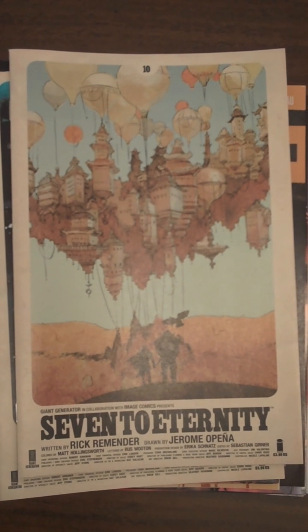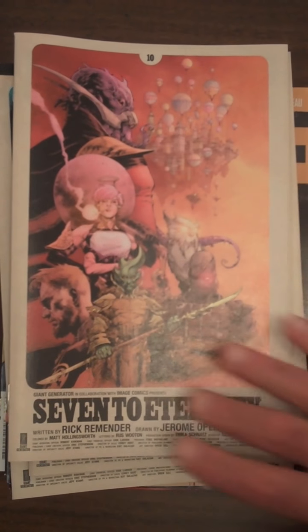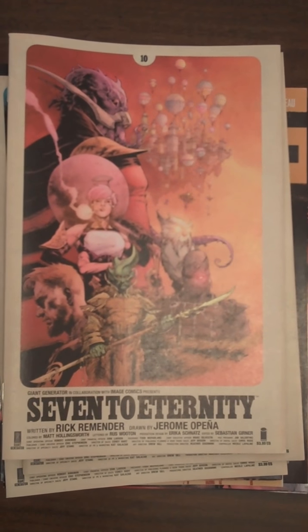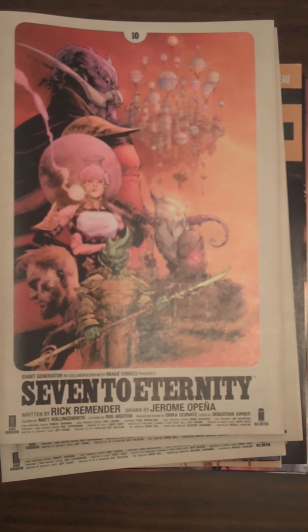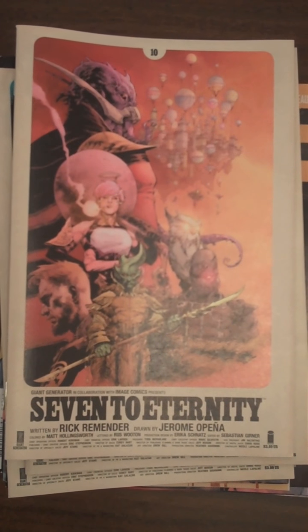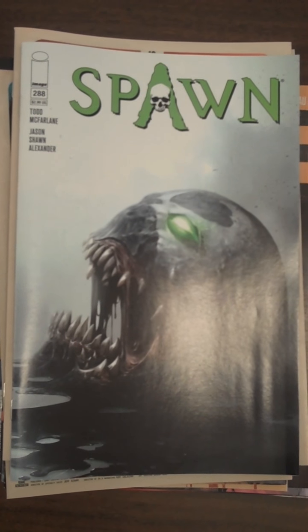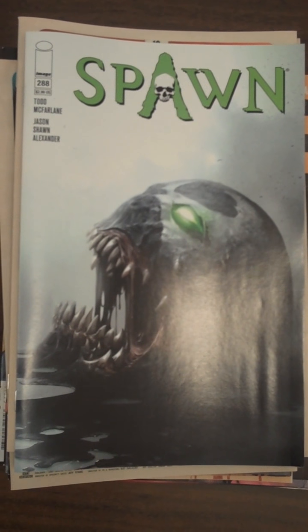As you can tell, Mr. Fox is a huge fan of Rick Remender's and 7 to Eternity. And then that's the standard cover there. Fantastic. We've had some of our local artists do some sketching of that property. Runner-up to best cover of the week, Todd McFarlane's Spawn, issue 288 for Image Publishing. Gorgeous cover, great art.